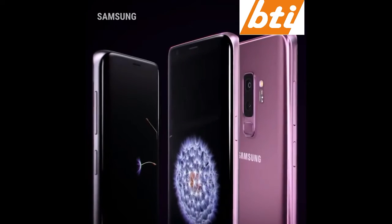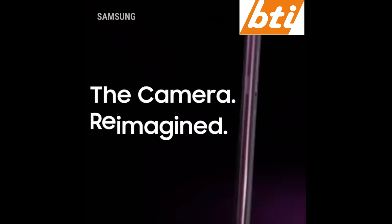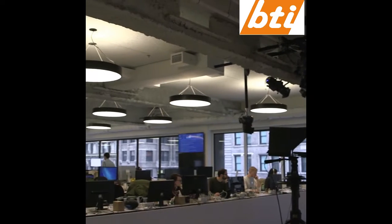So, I have the top 3 smartphones you can buy right now. Got the Google Pixel 2 XL, which has an amazing camera. Got the Galaxy S9 Plus with a dual lens camera. And got the iPhone X or iPhone 10, which also has a dual lens camera. Let's start off with the office environment at the BI offices.